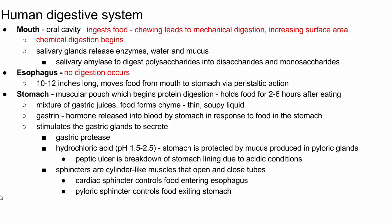And when it gets to the stomach, that's where digestion of proteins begins. Food stays in your stomach for a while, depending on the type of food, 2 to 6 hours maybe, depending on how quickly it's being digested, how much food there is, and so forth. Your stomach contains a mixture of many different enzymes and hydrochloric acid, which all act to start the breakdown of the foods that we eat. This mixture of fluids is called gastric juices, and it turns the food from the solid form that you swallowed into a thin, soupy liquid we call chyme, the term for the liquefied foods that we eat.